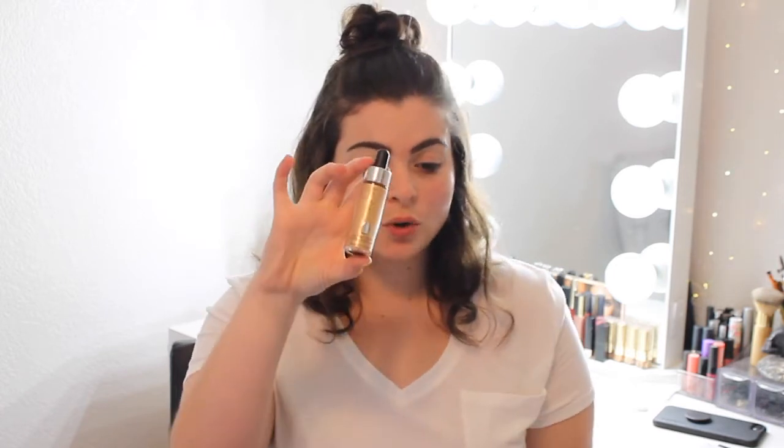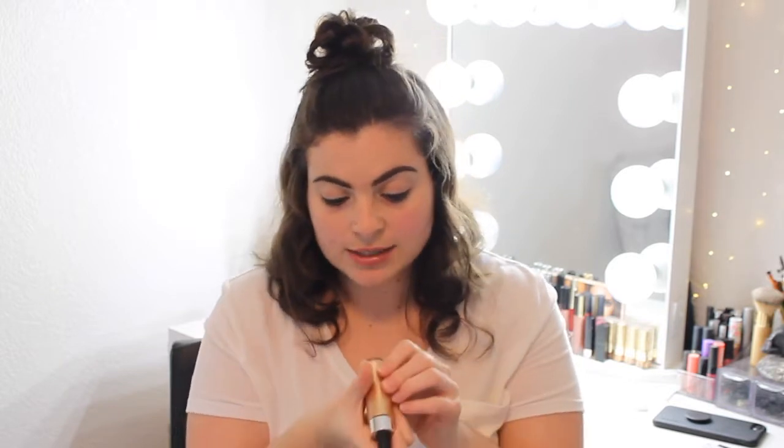Next we are going to be going in with two products. These are the strobe creams from MAC, and this one is Gold Light. I've been using this for over a year now, and I love how it makes the high points on my cheeks glow. I'm going to be taking this with maybe one or two drops of this Cover FX glitter drops. This one is in the shade Nova.